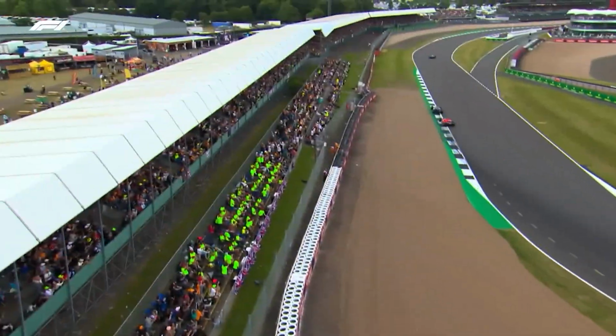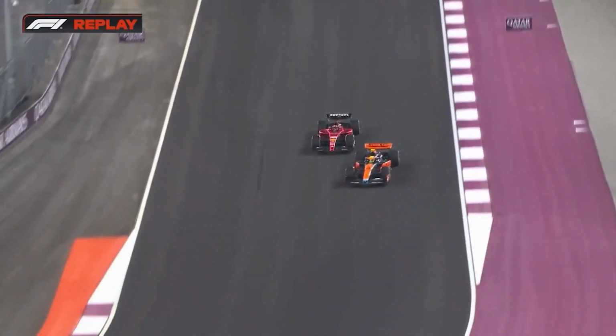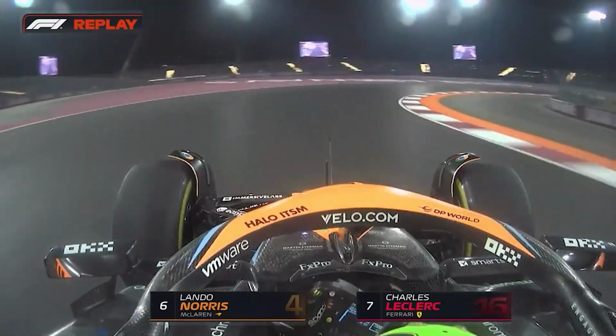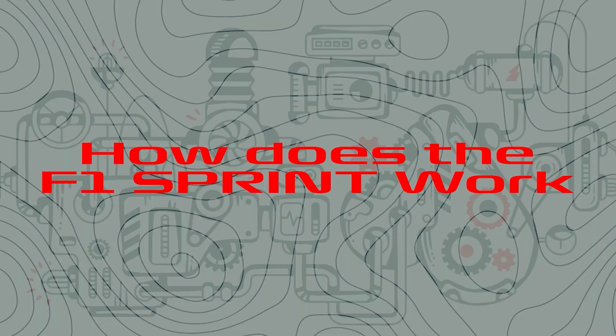The venues chosen for sprint events are all tracks with great overtaking potential, picked to try and ensure the sprint is a flat-out, aggressive melee from start to finish. Points are on offer, from 8 down to 1, awarded for the first 8 cars to finish. How does the F1 Sprint work?